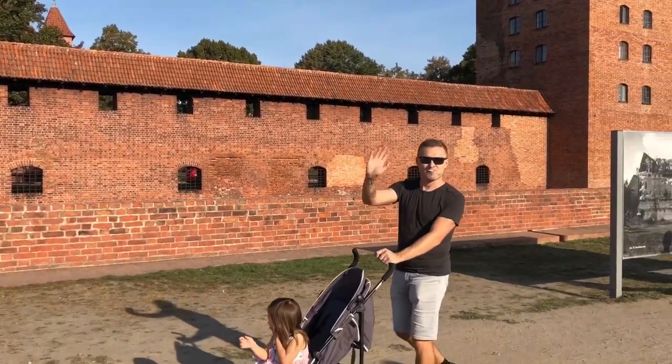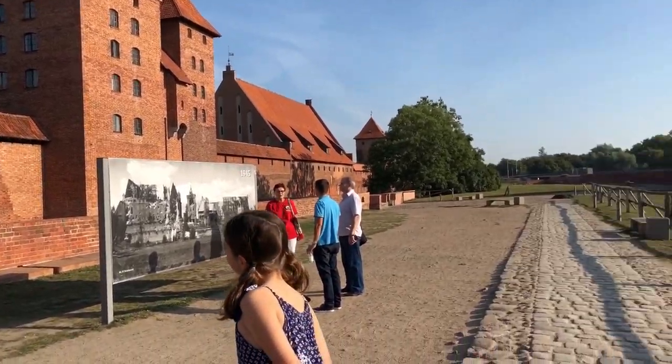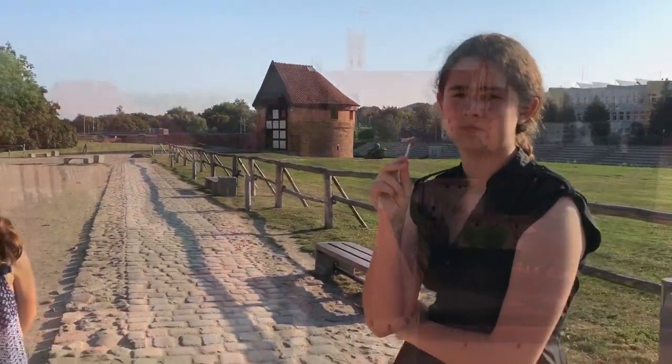This is apparently the largest brick construction in the whole world.